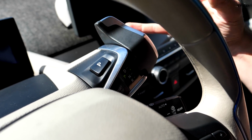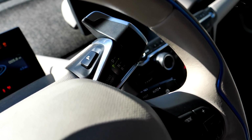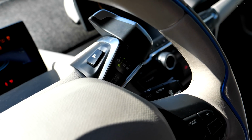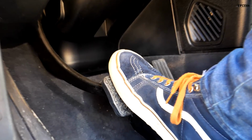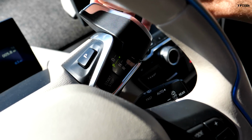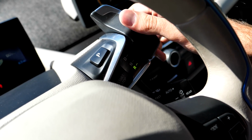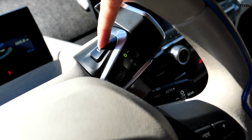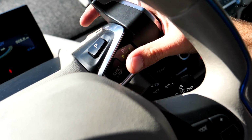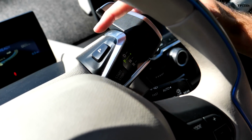This is actually your drive select. So you've got a button here for start stop. Push the button, the car whirs into life, but to actually select the gear, you put your foot on the brake, and then you toggle this crazy lever back and forward to select reverse, neutral, or drive. And then for park, they put a button up here on the top of the weird extrusion. Personally, I think they should have put the park on the end of the stalk, but, you know, they decided to put it up here.